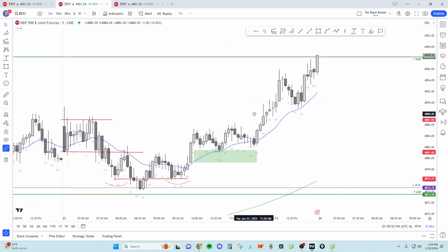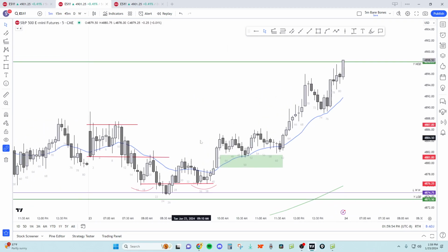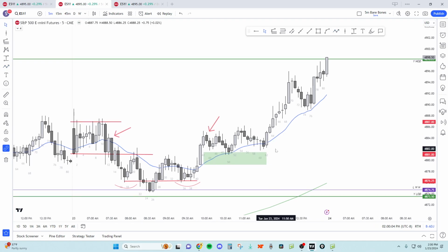Tight channel, lots of wicks, lots of selling to the side, but these bars are all breaking bearish market structure. See here, here. So bar 62 is a good bar, I think, to buy because we bounce off the EMA. We create another high or low right here. And that creates a gap, so you guys can see one higher low, two higher low, and the market breaks out.